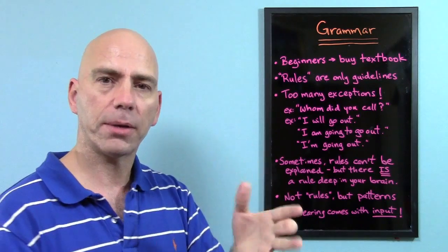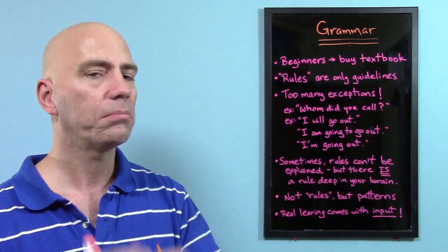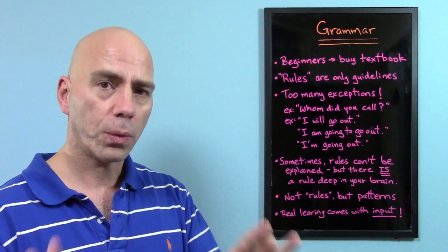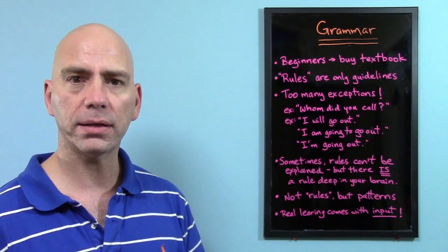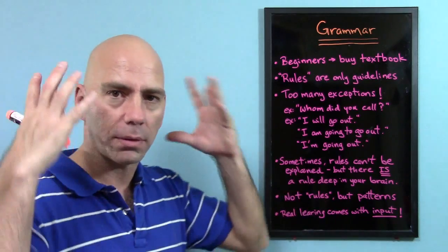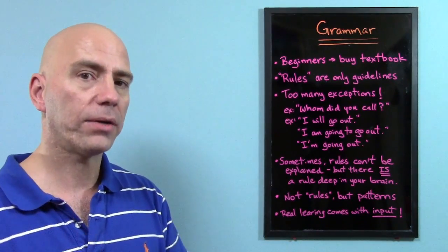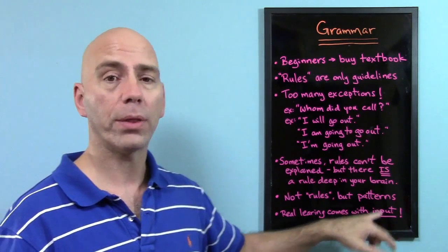So this will help you when you're learning the grammar, and this will help you to change your thinking a little bit. Don't think about the rules too much, because if you think about the rules too much, you will not learn to use English very well. And don't worry about it. That's okay. Even if you don't understand the rule perfectly, and I don't mean the textbook rule, I mean the deep subconscious rule, that's okay. Because you will learn. Because real learning comes with input.